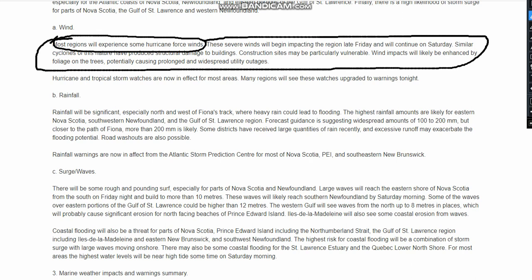Similar cyclones of this nature have produced structural damage to buildings. Construction sites may be particularly vulnerable, and wind impacts will likely be enhanced by foliage on the trees, potentially causing prolonged and widespread utility outages.